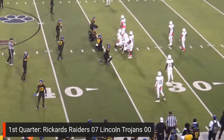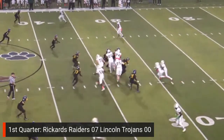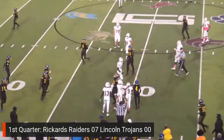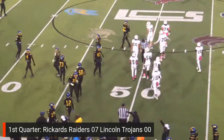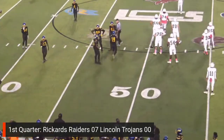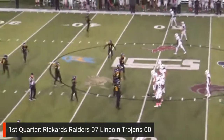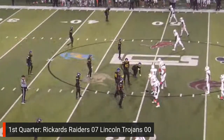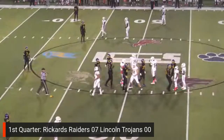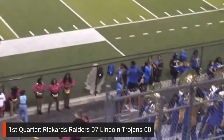First and 10. Rickards giving them about 5-7 yards, sometimes 10 in that zone. Step through the hole there. Oh, sidestepped it. He's at the fit. Nice open field tackle. That's a good tackle, Rickards, because he was on his way. Douglas Jones, sophomore, open field tackle. Lincoln has a huge offensive line. Lincoln, one of the largest high schools in the county.